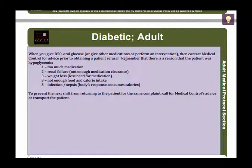And the reasoning is that there is going to be a specific reason that the patient was hypoglycemic. It could be that they either overdosed on their medication accidentally or otherwise, or they're being prescribed too much medication. It can be from renal failure, commonly seen, where the kidneys don't work as well and they don't clear the medication out well enough. So the diabetic medications concentrate and end up causing them to drop their sugar. The other one could be due to weight loss. They don't need as much insulin if they lose weight, or other medications to control their diabetes.